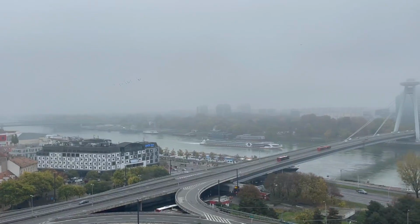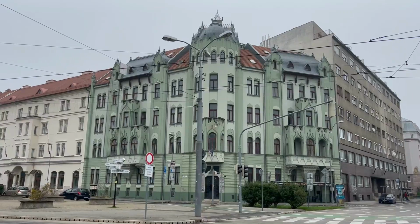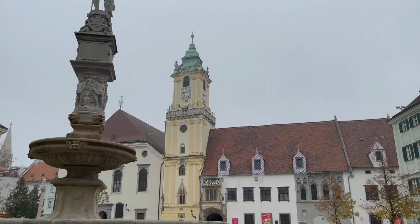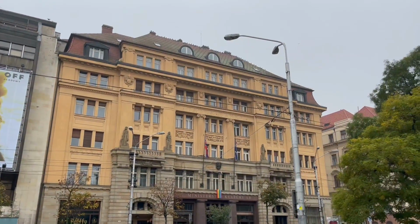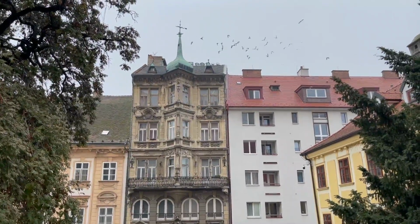If you are visiting when it's a little bit clearer than it is on my trip, I highly recommend going up the UFO tower. It looks really cool, and the views from the top are supposed to be incredible, but I can't even see it. Eventually, it was time to grab my bags from my hotel and head back towards the train station.